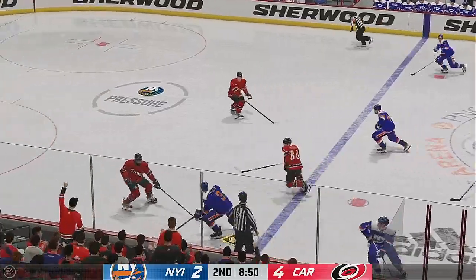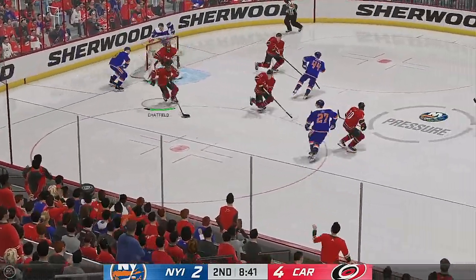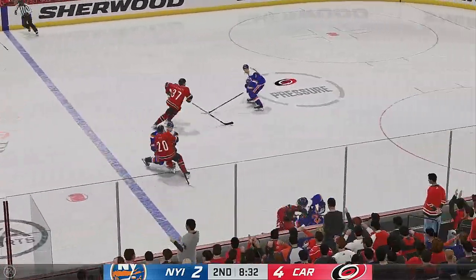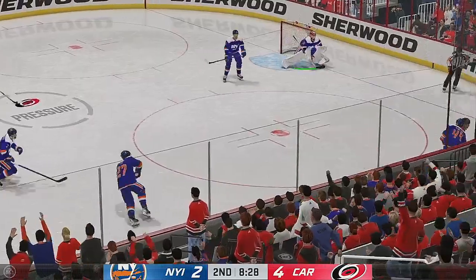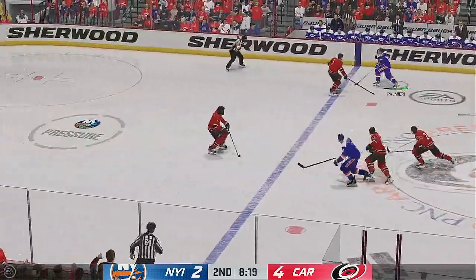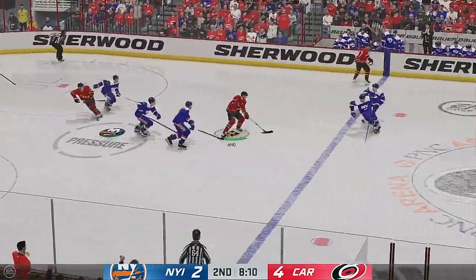Puck picked up by Dobson. The Islanders carry it along the wall. Carolina's got a hold of the puck now. They're picking up steam through the neutral zone. Oh, he throws down an intergalactic hit there. And they have to be keeping their heads up here. I mean, you know exactly what he's going to be doing when he gets on the ice. He's throwing a ton of hits so far.